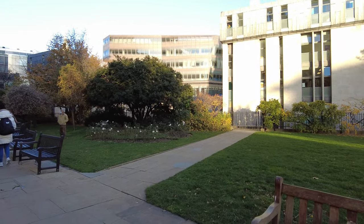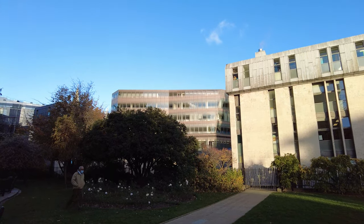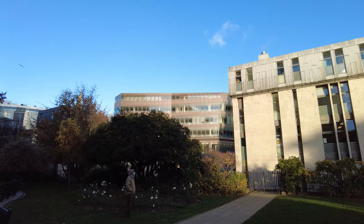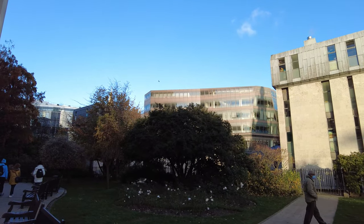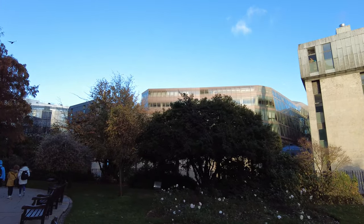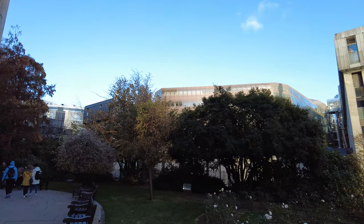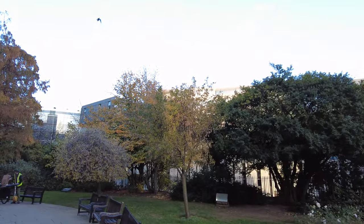The building over here is called One New Change, and it is a shopping centre. It's supposed to have almost like stealth bomber technology in the architecture, so that it doesn't detract from St Paul's. It doesn't take away from the views of St Paul's. It's supposed to just blend into the background.